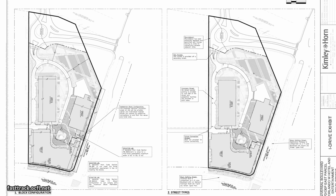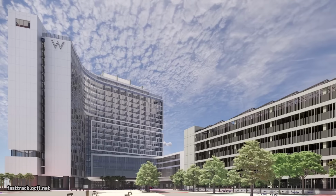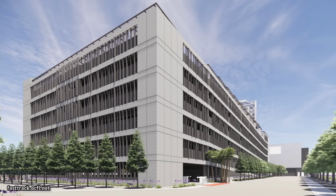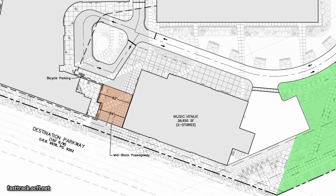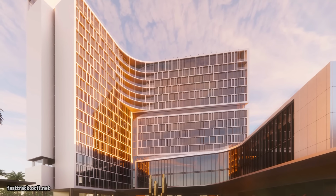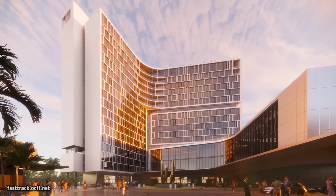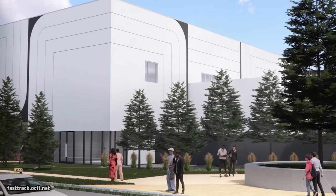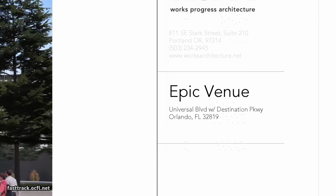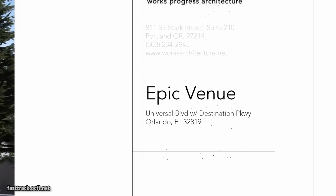Permits and plans approved in December include many new images of this proposed 20-plus story tower, as well as its parking garage and on-site music venue. While not an official Universal branded hotel, the Orlando W Hotel's proposed 2,000-seat music venue is listed in permit documents, curiously, as the Epic venue.